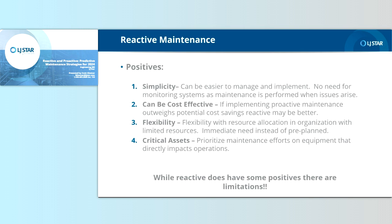So when a piece of equipment fails, whether it's due to wear and tear or unforeseen circumstances, reactive maintenance allows us to spring into action immediately. So it makes it very simple. The only goal is that piece of equipment's gone down, and we're going to do what we can to get it back up. There's no need for any type of elaborate predictive models. There's no extensive planning. We just address the issue head on.